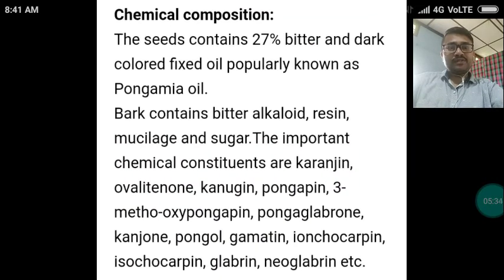Chemical composition of this drug includes: the seeds contain 27% bitter and dark colored fixed oil, popularly known as Pongamia oil, which is also called biodiesel. Bark contains bitter alkaloid, resin, mucilage, and sugar.